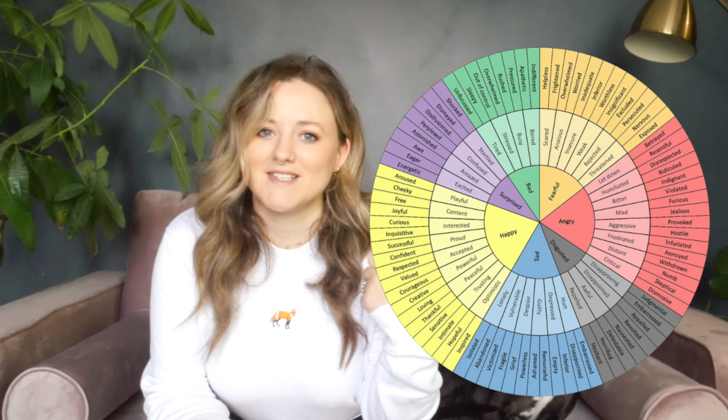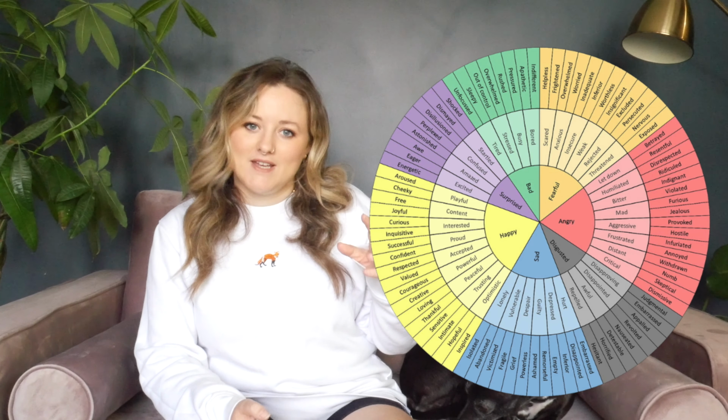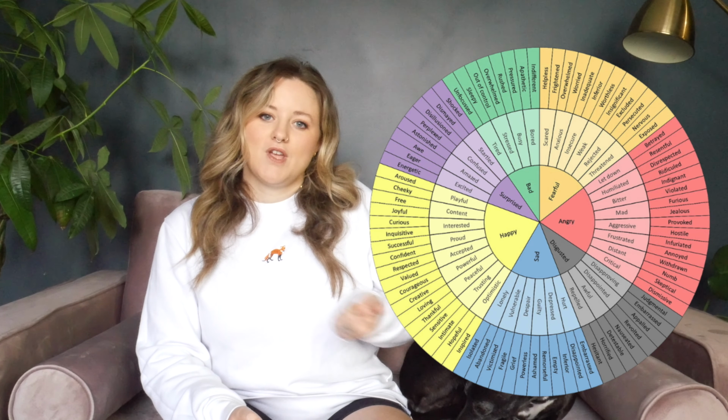This is a feelings wheel. I was first introduced to one of these in DBT therapy years ago, and I've been using it ever since. I find it really, really helpful. The way that it works is it breaks down the spectrum of human emotions into groups, like categories, like sad feelings, happy feelings, angry feelings, and then it goes increasingly complex as you get towards the edge of the circle.